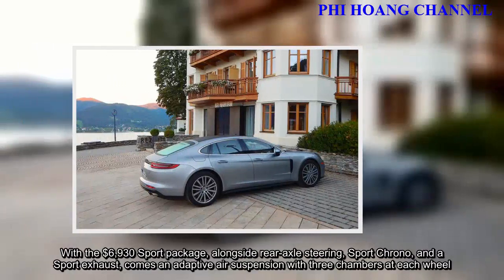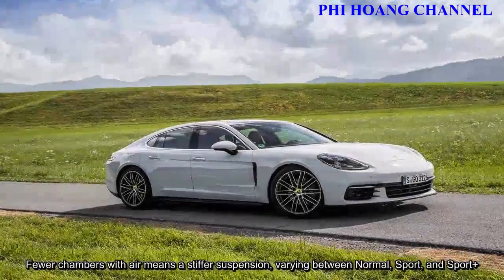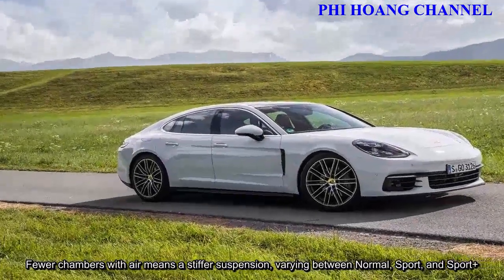$133,185 is a lot of scratch, no doubt, but I can't say my week with the Panamera 4S made me feel like this ugly duckling made pretty is anything but worth every penny.